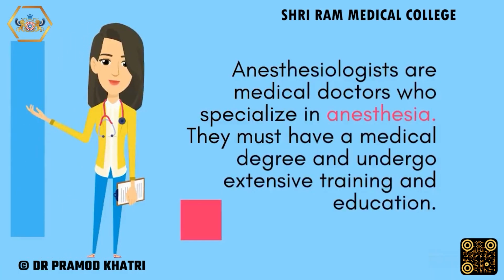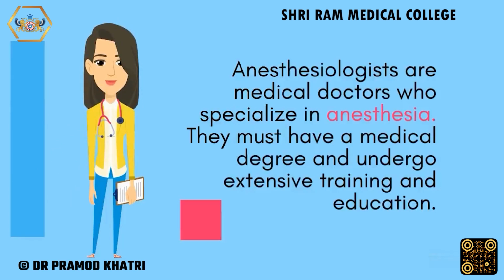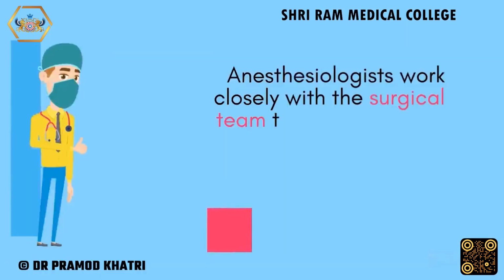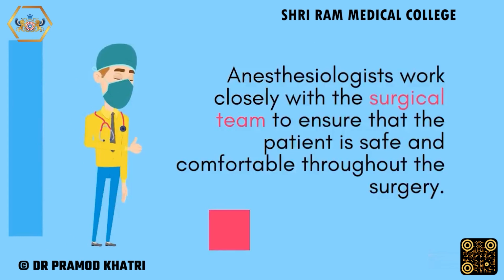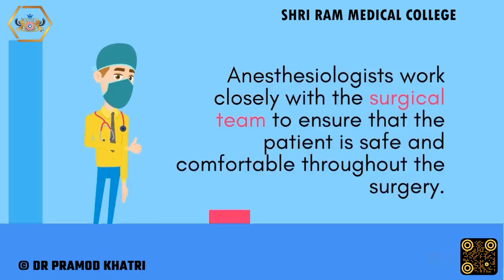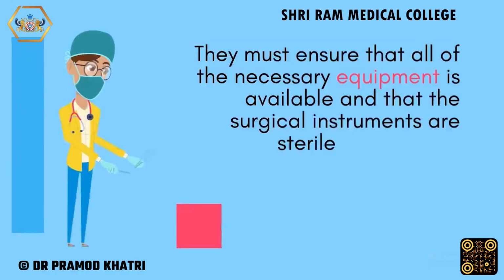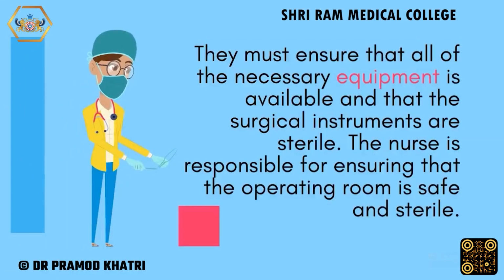Anesthesiologists are medical doctors who specialize in anesthesia. They must have a medical degree and undergo extensive training and education. Anesthesiologists work closely with the surgical team to ensure that the patient is safe and comfortable throughout the surgery. The scrub nurse is responsible for preparing the operating room and assisting the surgeon during the surgery. They must ensure that all of the necessary equipment is available and that the surgical instruments are sterile.